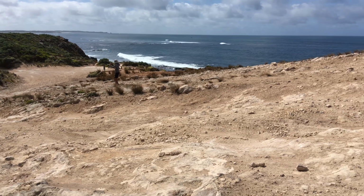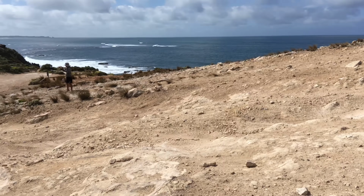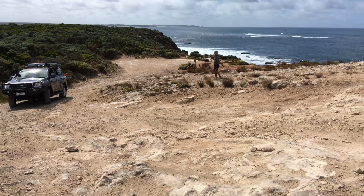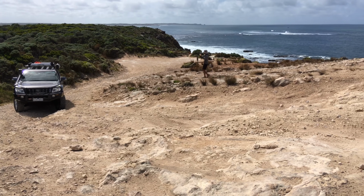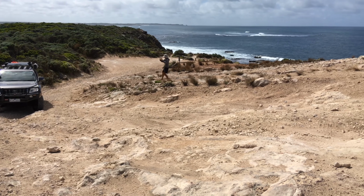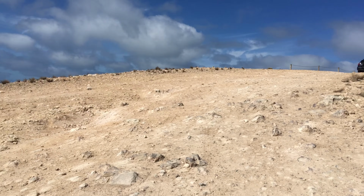It's just a short little roughed up section of track, but I thought we'll get a bit of footage of that for your entertainment. We're on full pressure, so you know, Prados are going to do it easy. Of course, it's a little bit steeper and rougher than it looks. The other vehicle's up the hill there somewhere anyway.